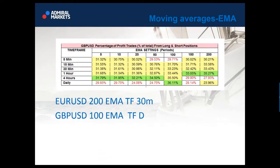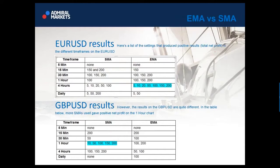Now, euro-dollar results, so I am giving you the list of settings that produce positive results in different time frames for both euro-dollar and GBP-dollar results. On the 4-hour, you can see 5, 10, 20, 50, 100, 150, 200, and GBP results basically were best on 1 hour of all the SMAs and EMAs, okay?